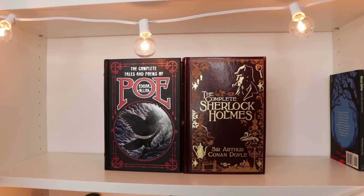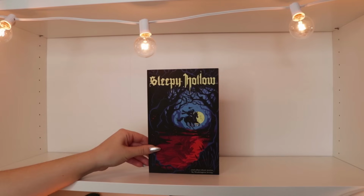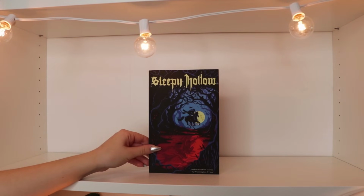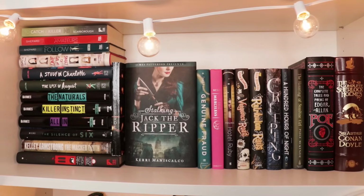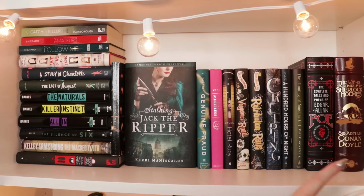I have two Barnes & Noble classics, The Complete Tales and Poems of Edgar Allan Poe and The Complete Sherlock Holmes by Sir Arthur Conan Doyle. And then finally I have this edition of Sleepy Hollow and Other Short Stories by Washington Irving, which I got in an OwlCrate unboxing. So clearly not everything on here is strictly a mystery thriller, nor is it strictly YA, but I do just keep these together because I feel like they have some common themes and whatnot.